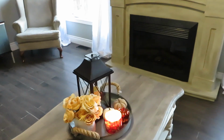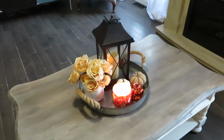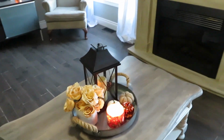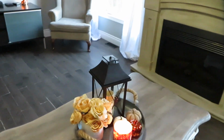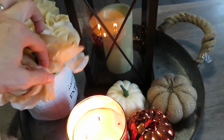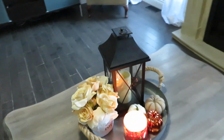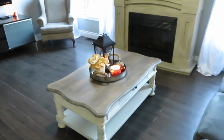And then my coffee table, I kept it fairly simple with lots of pumpkins. As you can see, I do love pumpkins and using them in decor. I just think different colors, different textures, they add to the decor. And the florals came from Dollar Tree. The little vase is from HomeSense. The candle holder was a gift, so not sure where it came from, and the tray was from HomeSense.